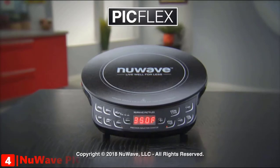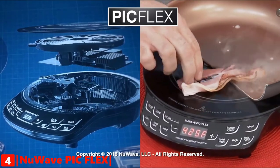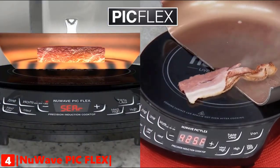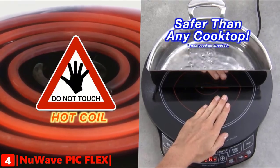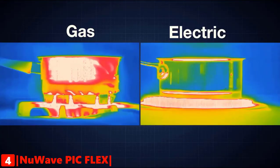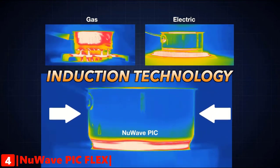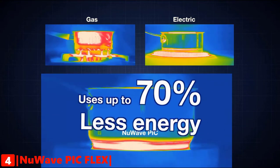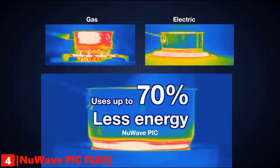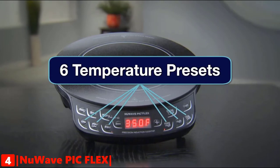Up next in fourth place is the New Wave PIC Flex Induction Cooktop. The PIC uses advanced induction technology, transferring heat through your cookware with no open flame or hot coil, so it's safe. Thermal imaging shows the difference between your gas or electric stovetop and the PIC Flex. No wasted heat or energy. The PIC Flex heats up twice as fast as your cooktop at home and uses up to 70% less energy, so your meals are faster and your energy bills are lower.